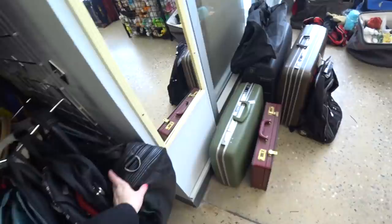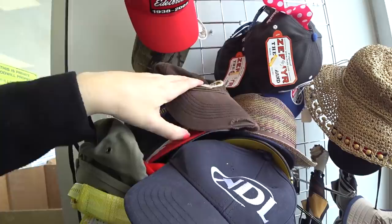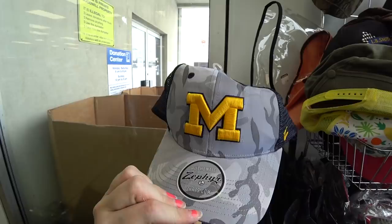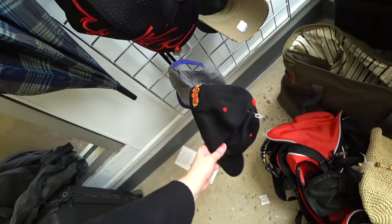go over here and look at the plushies. Let's just check the hats real quick, too. I look for vintage trucker hats, but sometimes sporting stuff is good, too. Don't know what a Zephyr is, but I might look that up just to see. Cannon Blast.